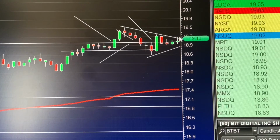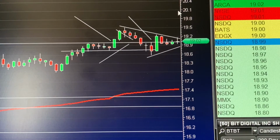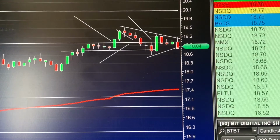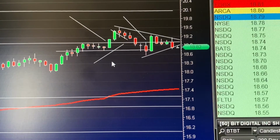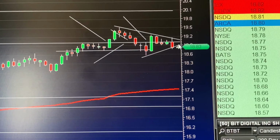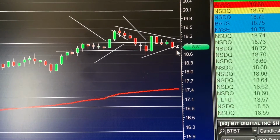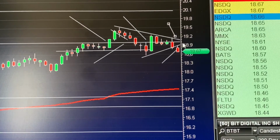If you see right here, 1915, you will see $20. 1950. See the triangle? It can go up, go down. I don't want a guessing game. I just react to the market. If down here, short; up here, long.